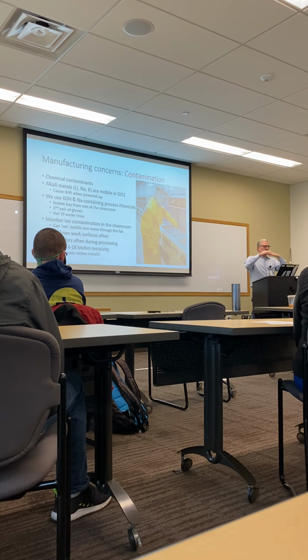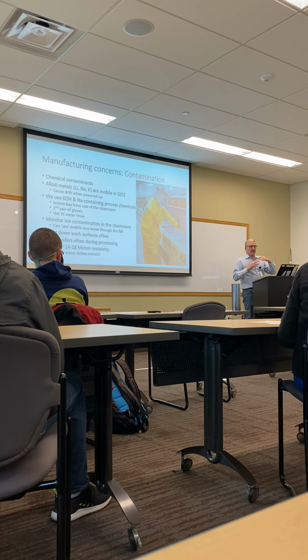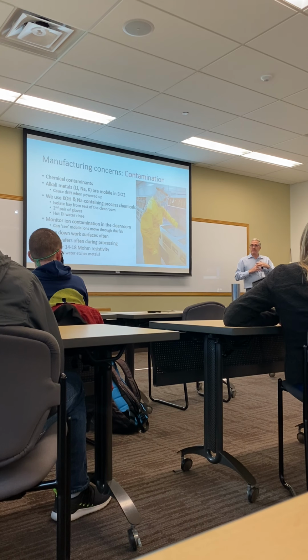Pretend for a minute that when you bias up the capacitor, it starts attracting positive charges because you've got a negative charge on the bottom plate. What does that do to your capacitance? Well, the negative charges that were supposed to be there are being canceled out by the positive charges that are there. Now, this is really important.